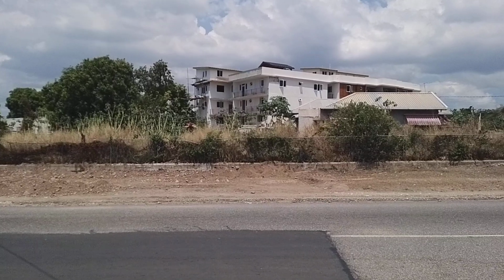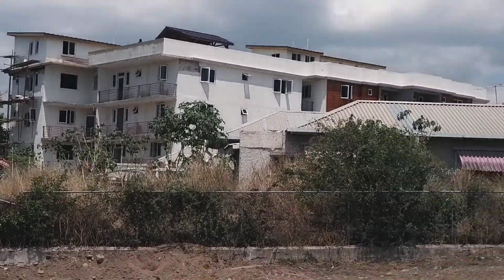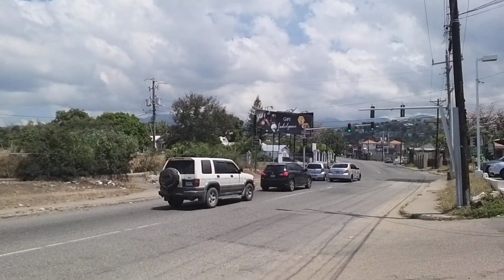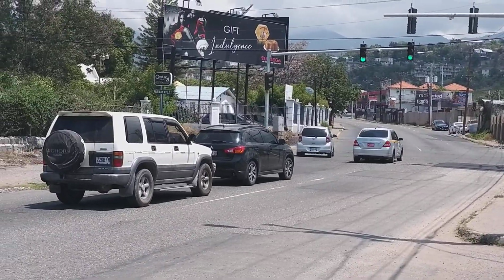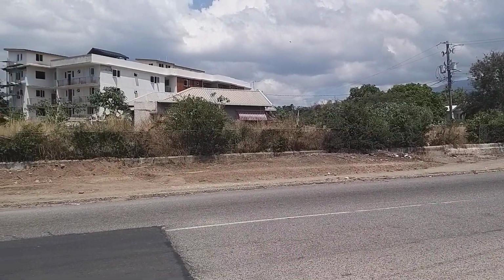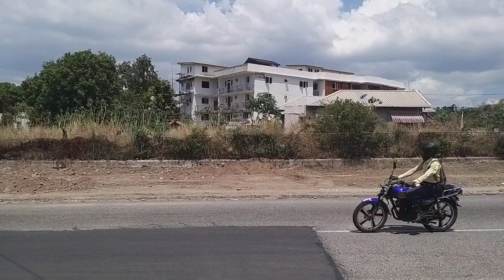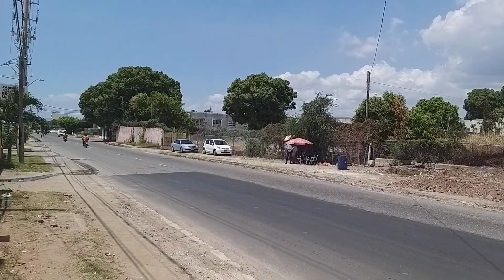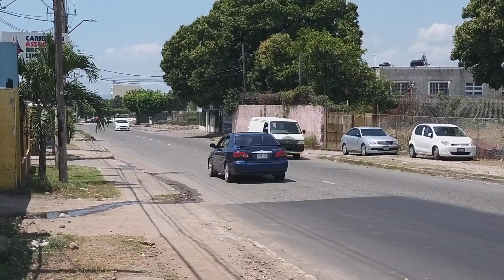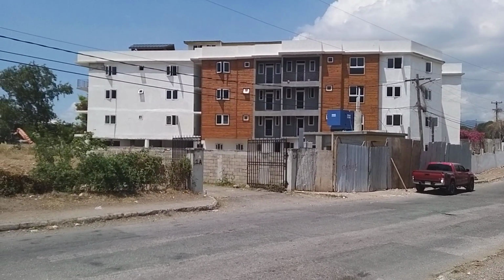Alright, so this is a closer look at the apartment complex. It's on Fairway Avenue. Alright, so just showing you guys around the area before I get closer to the apartment complex. Alright, so just came off Old Oak Road. This is now Fairway Avenue. This is the apartment complex.